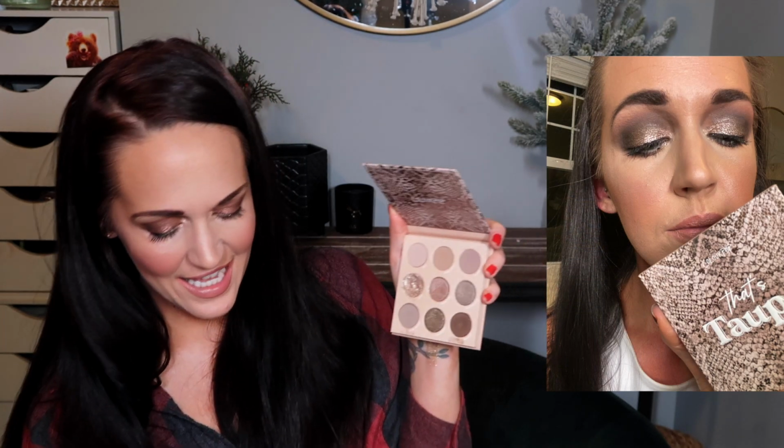And then also I did a look with the That's Taupe palette. This one I did not necessarily love the way that this turned out. This was one of my first looks with this palette. I will say I don't love this palette as much as I thought I was going to. It's a lot more powdery, and it's a lot more cool toned than I had thought. Initially I knew it was going to be cool toned, but it's just really gray.